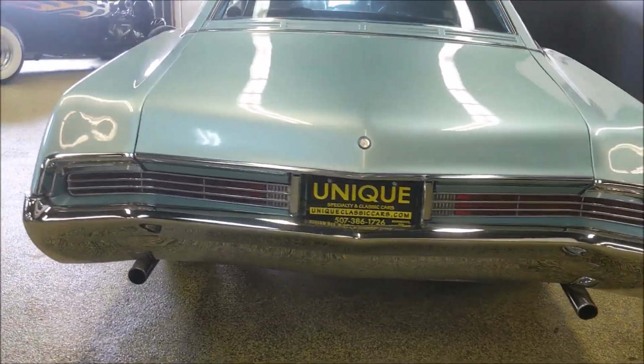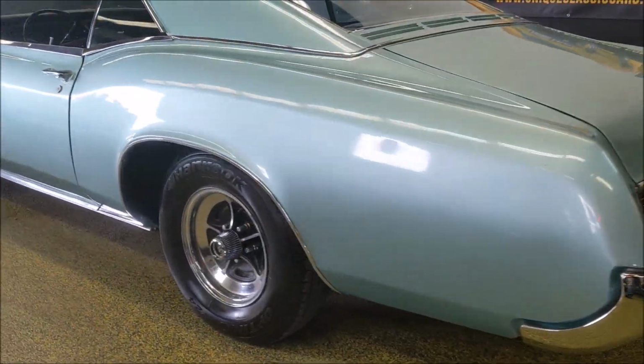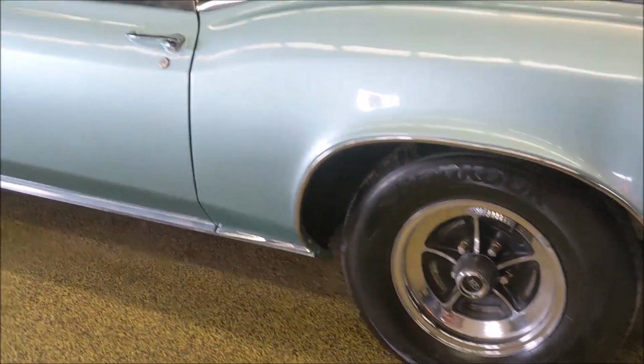Dual exhaust on this one as well. It's got the factory Buick, what they call the road wheels, the rally wheels.